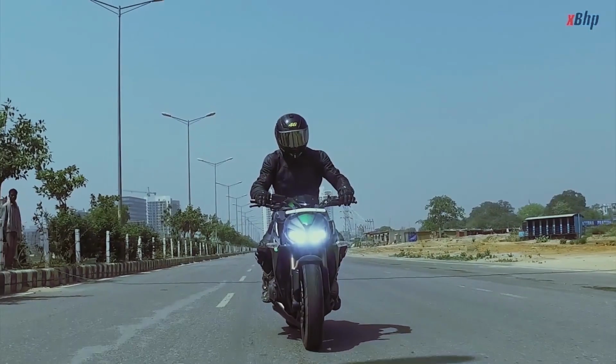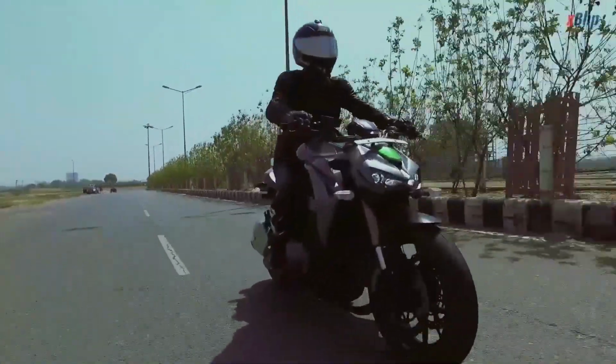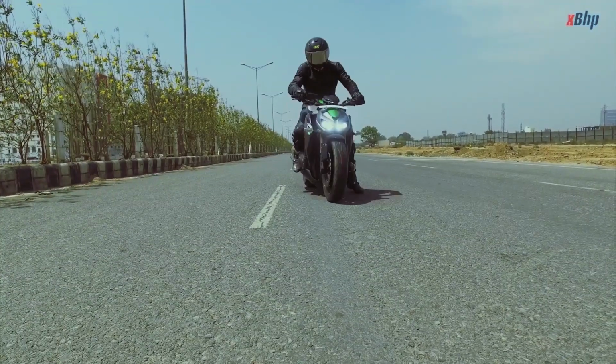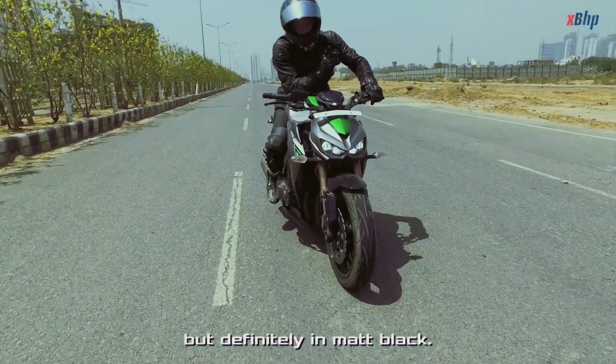Let go of the throttle at high RPMs and the engine generates an intimidating intake growl. What a motorcycle! I want one, but definitely in matte black.